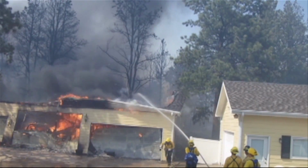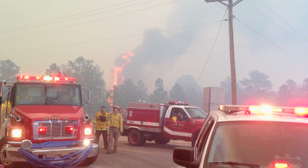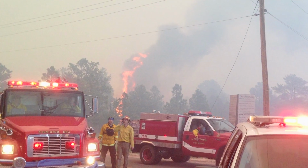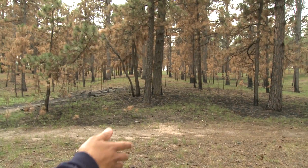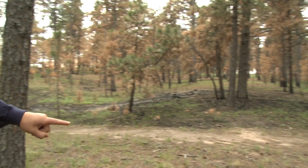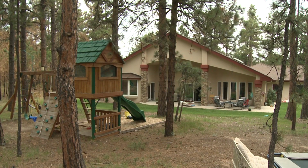Just FYI, we lost the garage up here, but we're holding on to the house. Got to think about our firefighters and their safety. We want all of them to go home every night or after every fire. We got our tools out and we started. Engine boss Rudy Gillette and his crew defended many Black Forest homes. This was one of them.